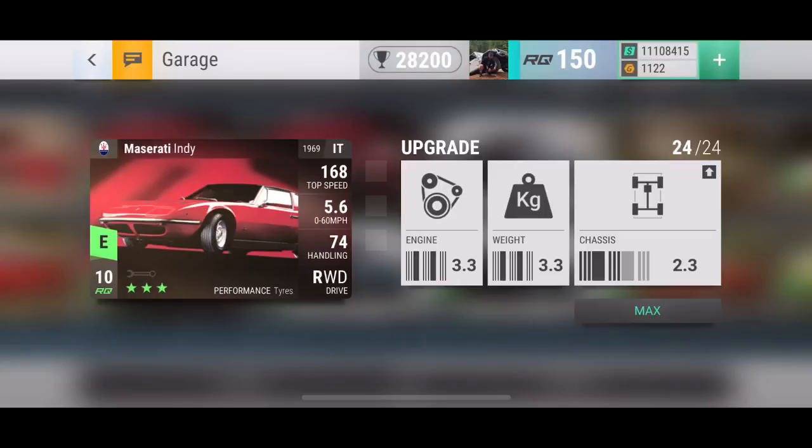I know, huge shocker. I bet you guys are probably thinking I would choose the Chevrolet Impala 427 or the Plymouth GTX. I love both cars, don't get me wrong, but my favorite one here is the Maserati Indy. It's my favorite Maserati of all time.